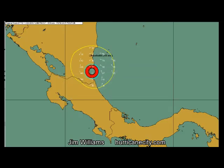So using the HurTrack program, here is the point of landfall tomorrow around noontime with 65 knot winds, about 43 nautical miles south of Bluefields, and notice they are under the sustained tropical storm force wind field, but the core of higher winds will be in very sparsely populated areas as it moves on shore.